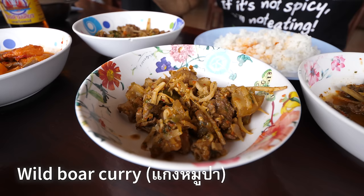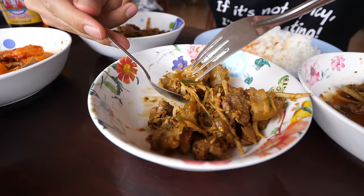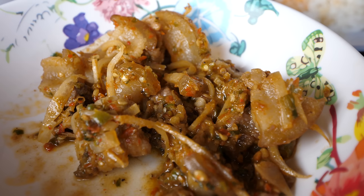Moving right down the line, I think this one is the mupa, which is a jungle pig, a wild boar, fried with a similar curry paste, all the seeds in there, the kaffir lime leaves. Oh, what I can taste that's different in that is the black pepper. There's a lot of black pepper going on in there.